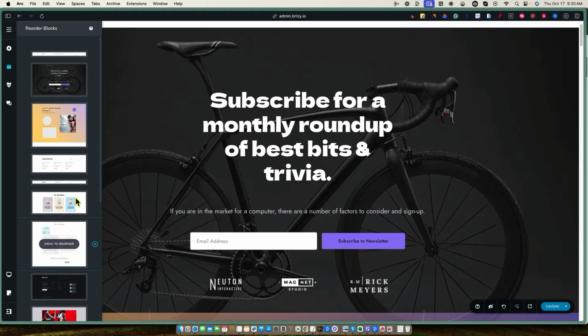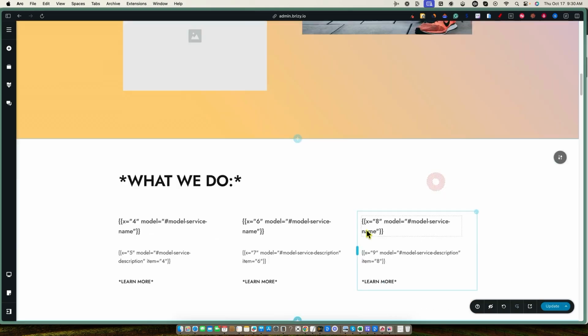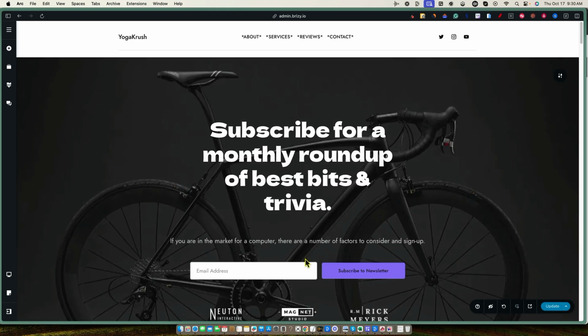I like this feature right here a lot. In most of the builders that I use, it becomes a major pain when you want to move this section and you're dragging and dropping and stuff like that. Implementing something so simple like this right here to be able to easily organize your page, I love that. Especially if you make a copy of something, then you can just drag and drop it very easily. So I really like that feature.